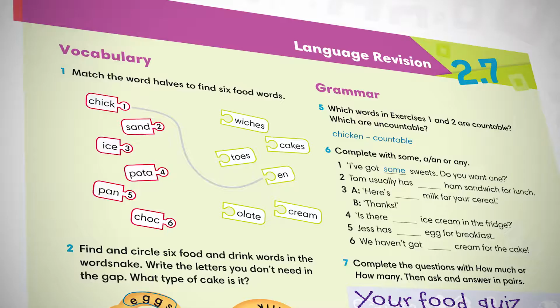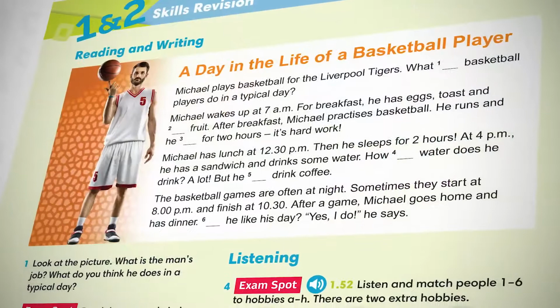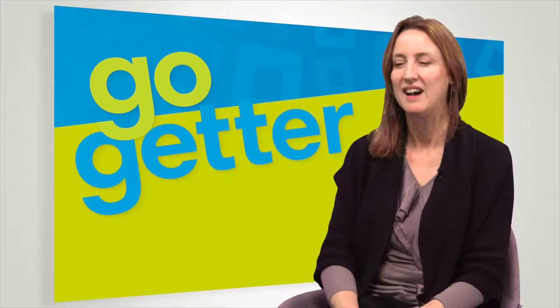And also the recycling that we do in GoGetter. The core grammar and vocabulary are recycled in the language revision sections at the end of each unit, in the skills revision, which also gives students exam practice, so it's kind of getting them used to the types of questions they would come across.